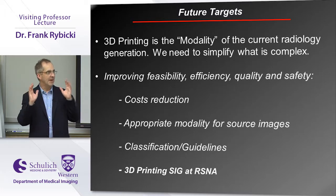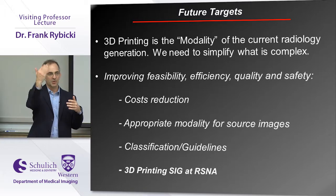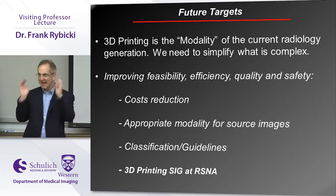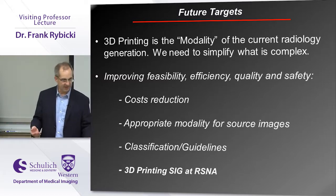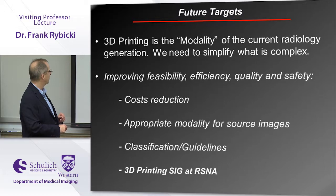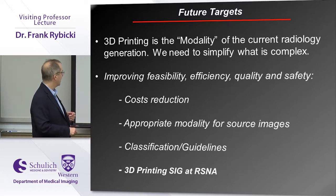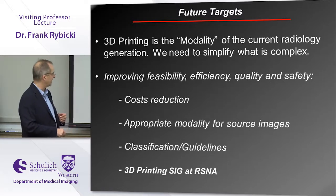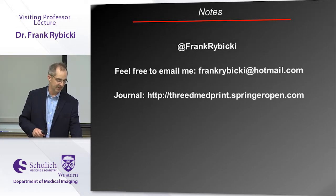Like, the best way that you could take the data 10 years ago was to show a slice through something. Now you can show a volume. Now you can actually see that volume or actually hold that volume. And so these are the things that are important, and the cost of the technology, like every other technology, is going to keep going down and down and down. And we need to do classification and guidelines. RSNA has really stepped up to the plate in a big way, which has been terrific.